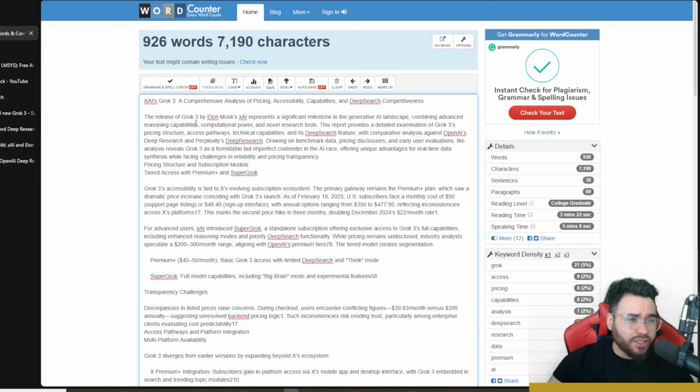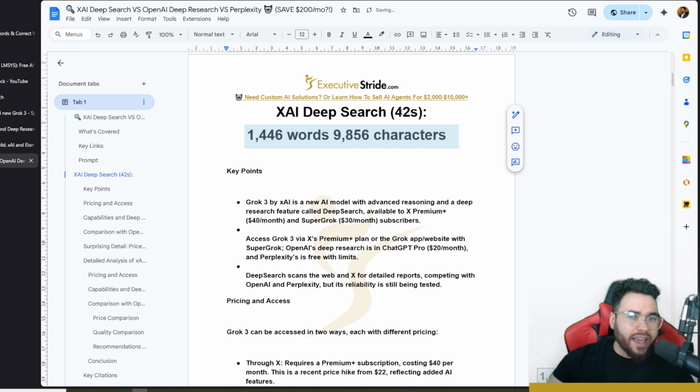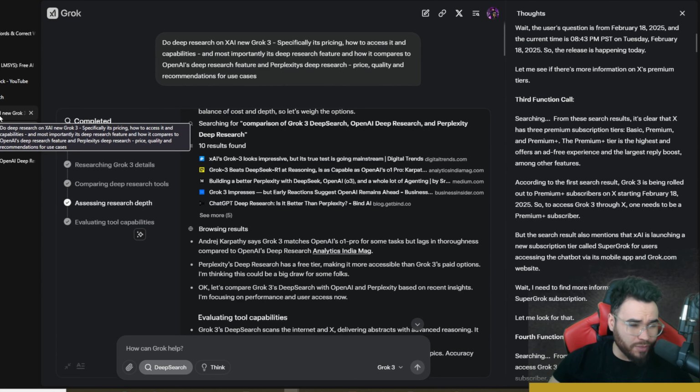But I'm also going to go ahead to word counter here and paste in this output, and you can see that we got 1,446 words and 9,856 characters. Okay, and I do like how it shows the seconds right here. So we got 42 seconds on Grok. Now, this is something that Perplexity doesn't show. I think it's very important to show the time that it performed its deep research.